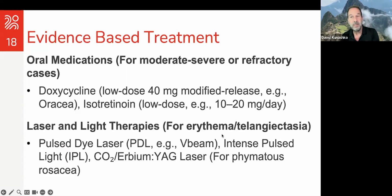And then there are laser and light therapies. Now, I'm going to be clear: these are not low-level laser therapy. These are pulsed dye lasers, intense pulsed light, YAG lasers. These are ablative or higher powered. There's tons of research on this, and it can be quite effective. The problem is it can cause refractory redness, and it leaves scarring. There are other issues with this, although it can be effective depending on how it's used. This is definitely a subcategory of treatment that dermatologists often will use. I'm not talking about low-level therapy at this point.